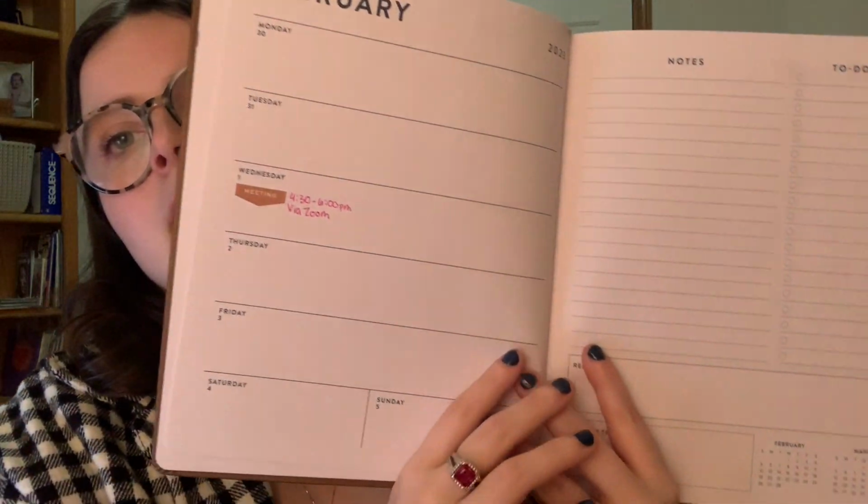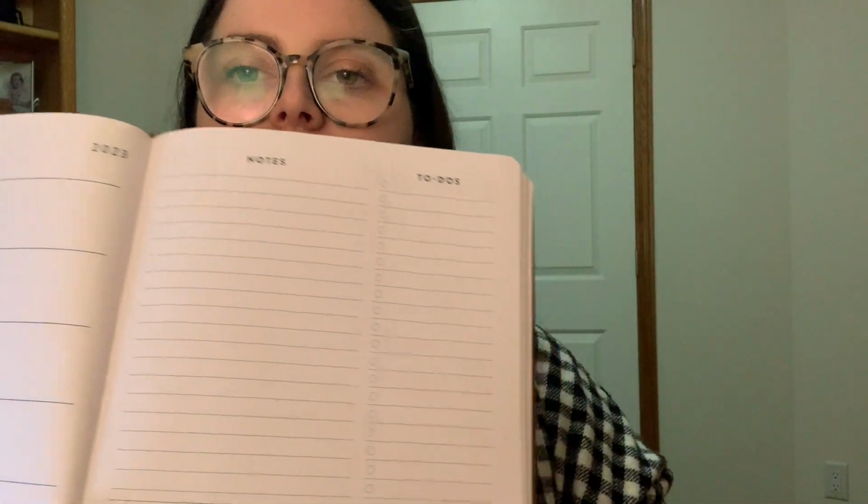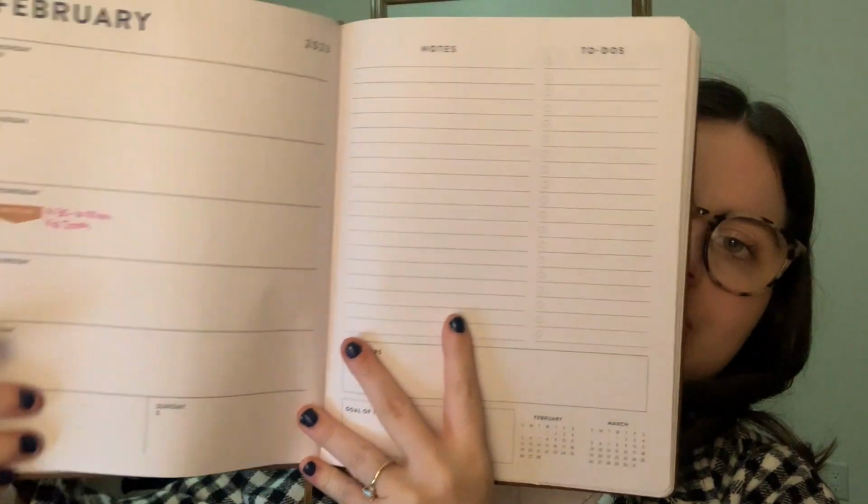Let's see. The other side has a long to-do list, which I love. I just love making long to-do lists, but that's new to me in a planner format. Usually I make my long to-do list on the calendar side. So that's really nice. A notes section, which I don't know how I'm going to use. It might be an overlap of my to-do lists, or it might be student teaching notes or reminder notes. And then at the bottom there's reminders and goals for the week, which we will see if I end up using those.